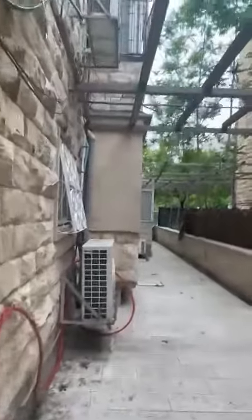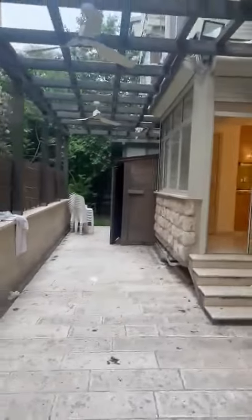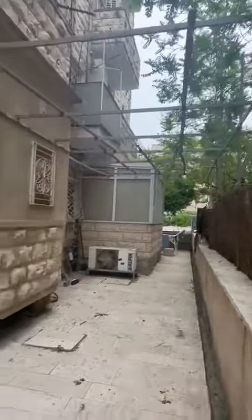The kitchen has two sinks, a dishwasher, two ovens, a fridge freezer, and a gas stove. Now next to the kitchen, we have like a laundry cabinet. And across from it, you have the outdoor area. Go down a few steps, and here it is. And down there is Keren Hayesod.